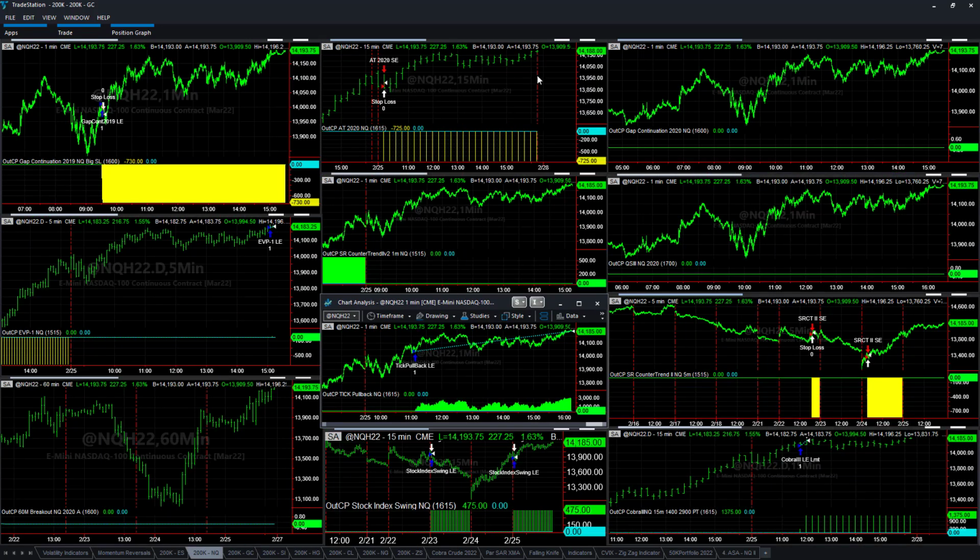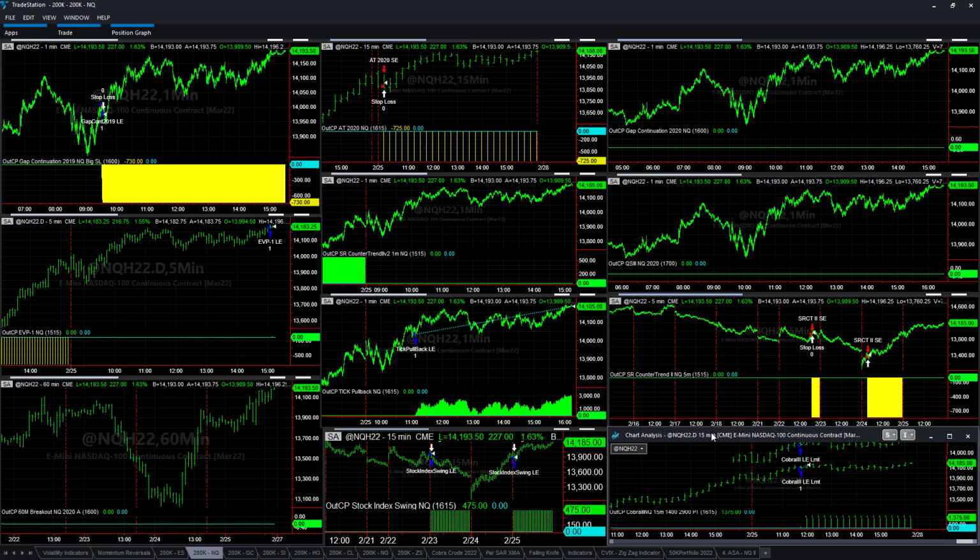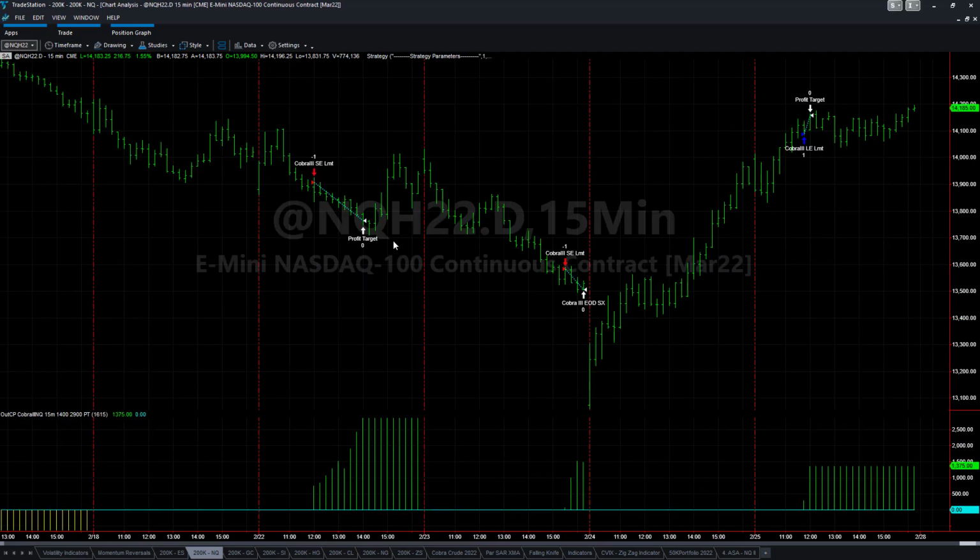Let's see, Nasdaq. So these are some of the Nasdaq trades today. The big trade was tick pullback, over $3,000 gain on this trade, holding it into the close. Cobra 3 has also started to recover. Made a video earlier about that.